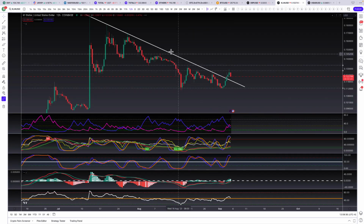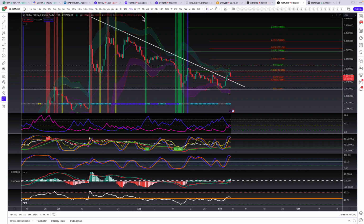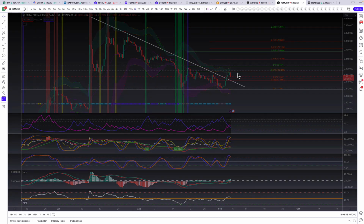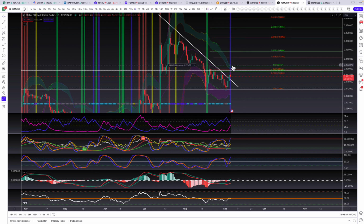But right now, there are solid developments out of Stellar. We had the 1-day buy now, and then we got rejected by the 786. So it's critical that we get back above that 13 cent level and hold as support, because then it will be confirmed that we're ready to rattle up here.